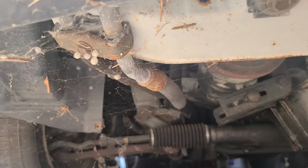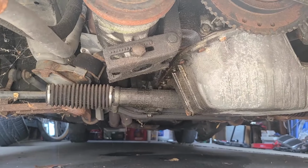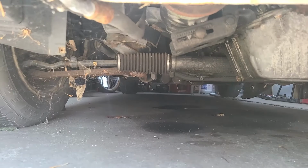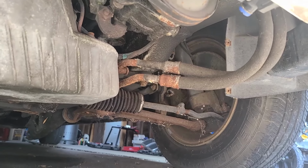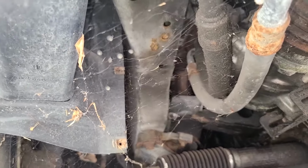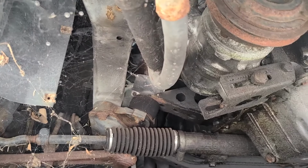Spiders have definitely made their home here, but we have a little bit of an oil leak, maybe a power steering leak. Nothing too crazy. I mean, it's been sitting here for a long time. We could see back there by the trans is a little puddle. No big deal, we can fix that stuff up. These lines are a little rusty, but here is one of the frame rails. It looks to be very, very intact, and the other side looks the same. That's the important stuff. The floors and the frame don't seem to be rotted out.